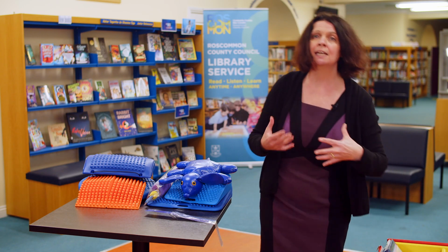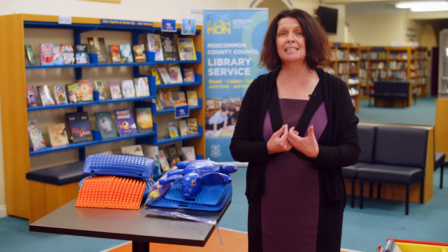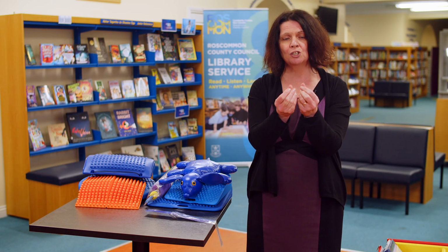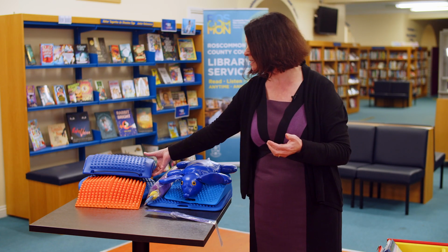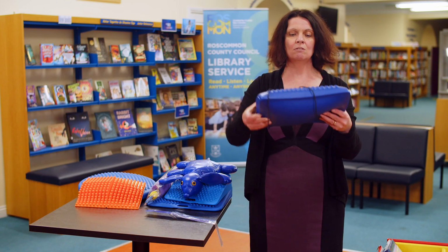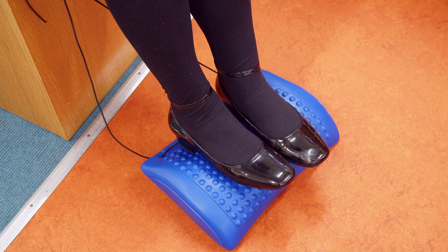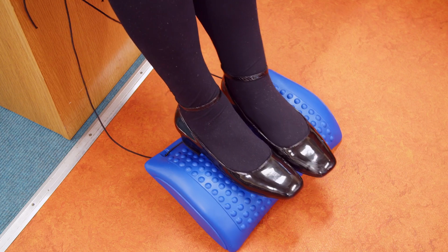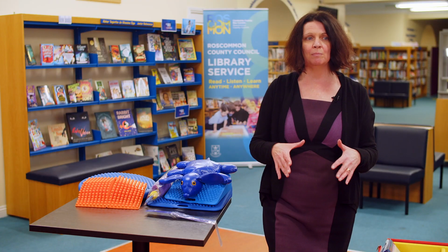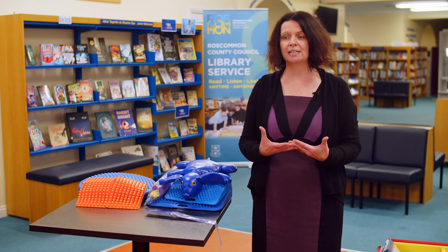Now, when we're thinking of children needing to move, as far as we possibly can at all, we want to keep them in the class. So we want ways for them to move in their chair. So we've got tools for the hands, and then we also want some really simple tools to allow the feet to move. So this goes under your feet in sitting. So you put it on the ground. This is a really good foot fidget for the ground, and you can move your feet on that. So the person is staying in seated position, but they're able to have a little bit of movement, which is the difference to them being able to concentrate and stay in class.